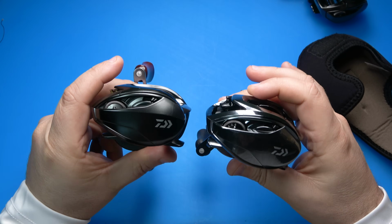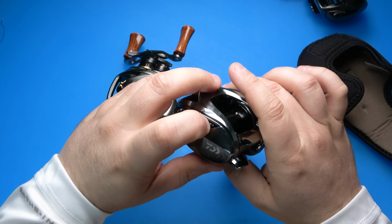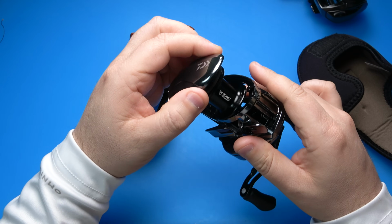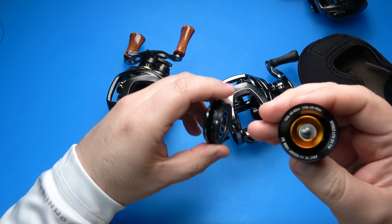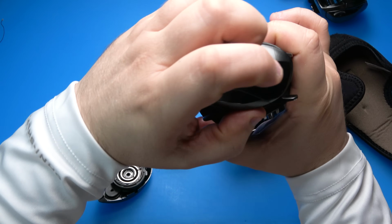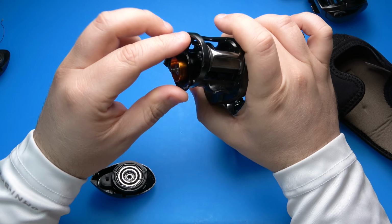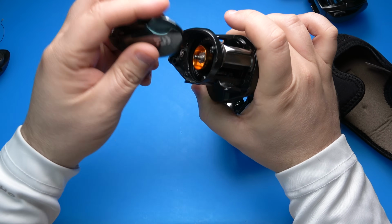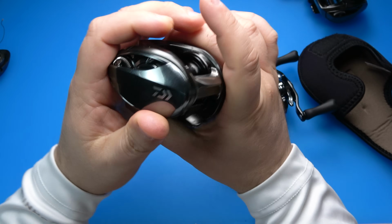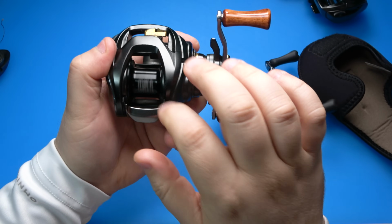So from the outside in, I mean, let's see here. SV Boost. We got something new. All right, so does this fit? Yeah, it does. Does it spin?